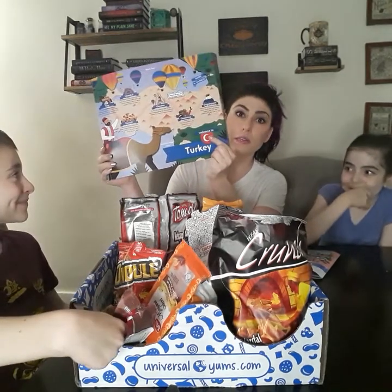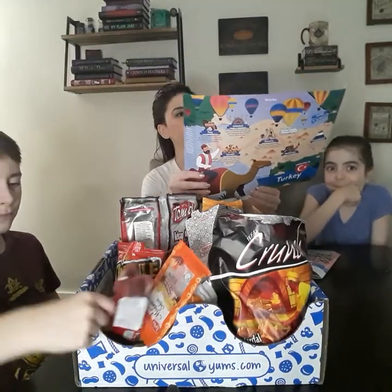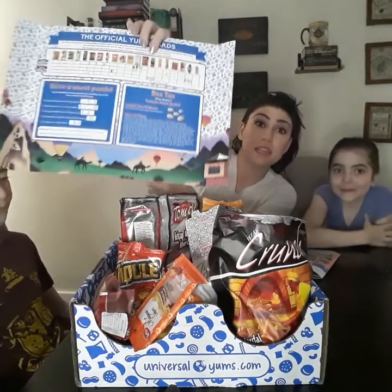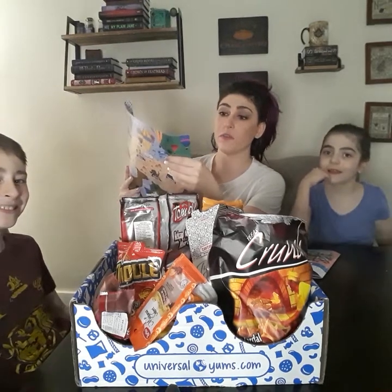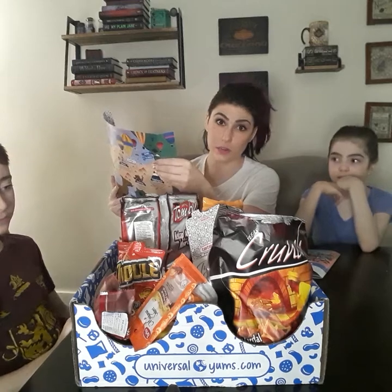We got a little tiny piece of the Turkey flag. And on the back, they have an area where you can rate all the snacks and you can vote what your opinions are on these. So there's a category for best, a category for second best, a category for worst, and a category for weirdest.